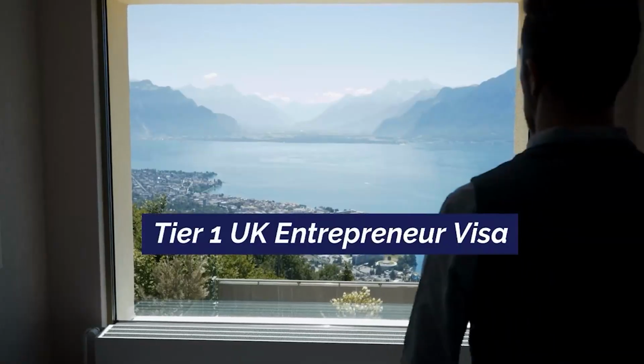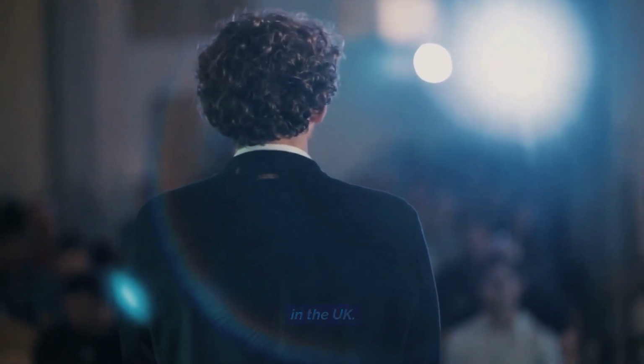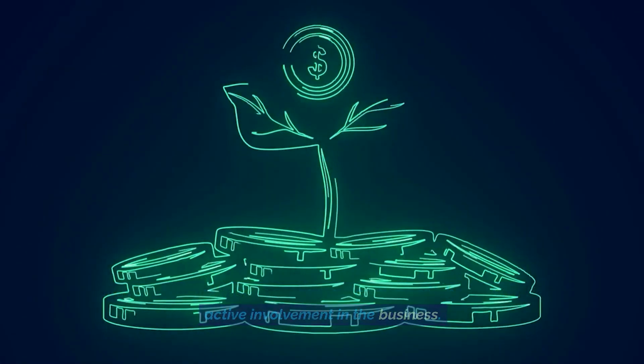Tier 1 UK entrepreneur visa. Aimed at entrepreneurs, this visa route involves starting or taking over a business in the UK. It requires a minimum investment amount, creation of job opportunities, and active involvement in the business.